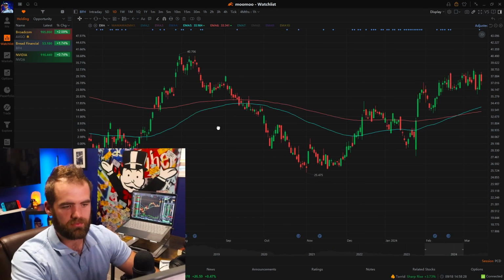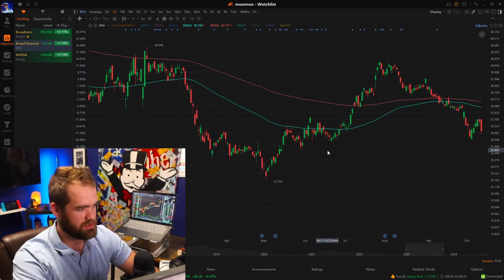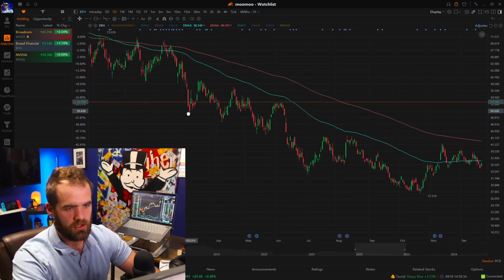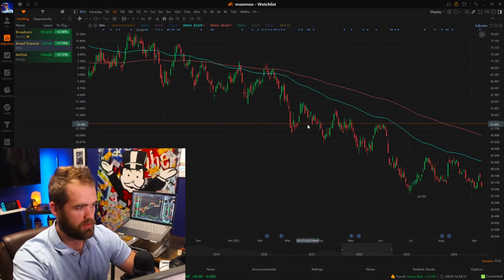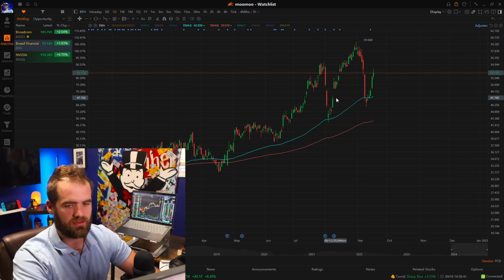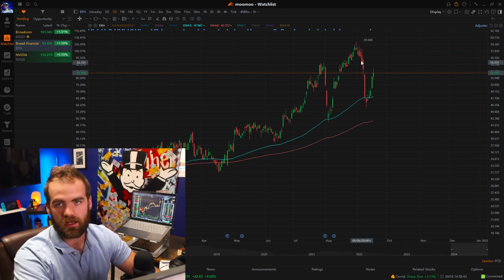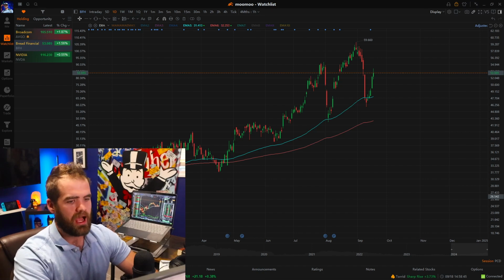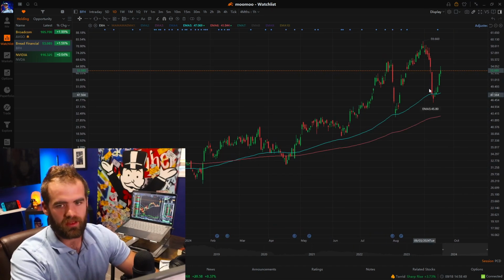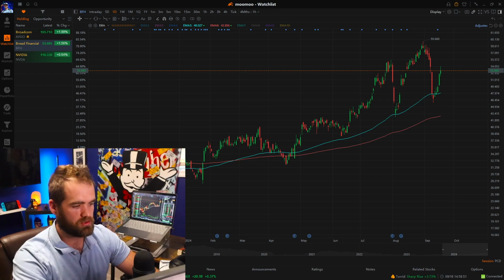When it's below it, you'll see tendencies of it acting as resistance, where it hits it and we just have a lot of sell-off. So you guys can see just how hard that resistance is. So you want to make sure if you enter the position that the stock is above the moving average lines. Obviously, another thing I want to mention is I love trends. I want to make sure that the stock does have an upward trend as well.